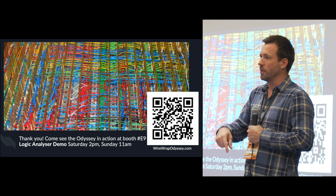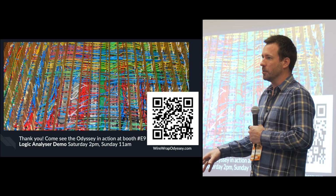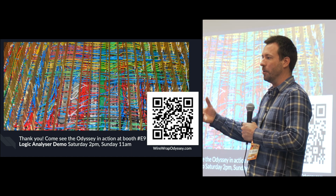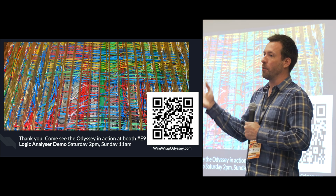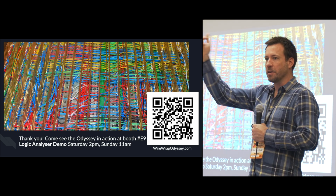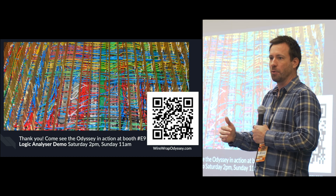So today after lunch at 2 o'clock, I will be doing a logic analyzer demo. I'll hook the logic analyzer up to the Odyssey computer and show everybody how I can run a program and then, basically like a breakpoint, trap a particular instruction or a particular memory address and actually observe all these instructions and control signals that were happening before and after that breakpoint.